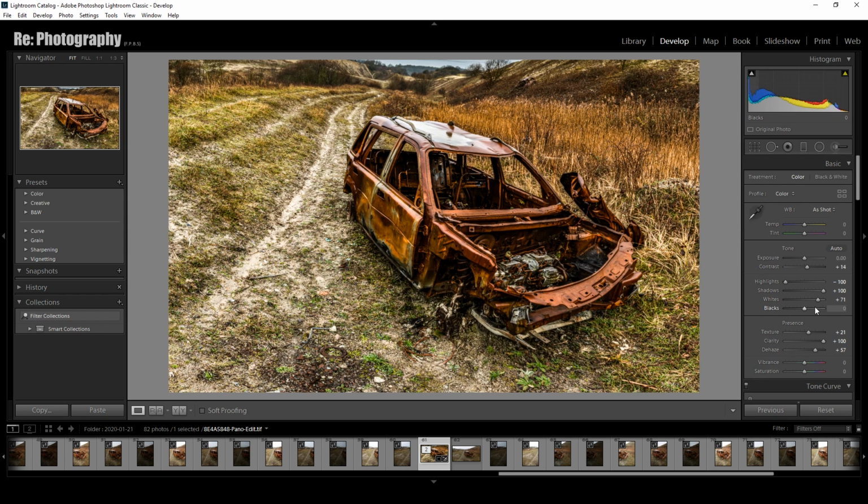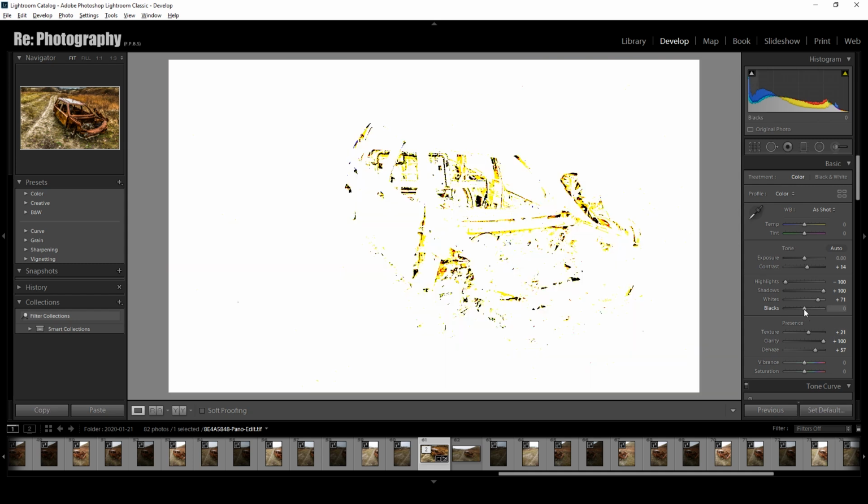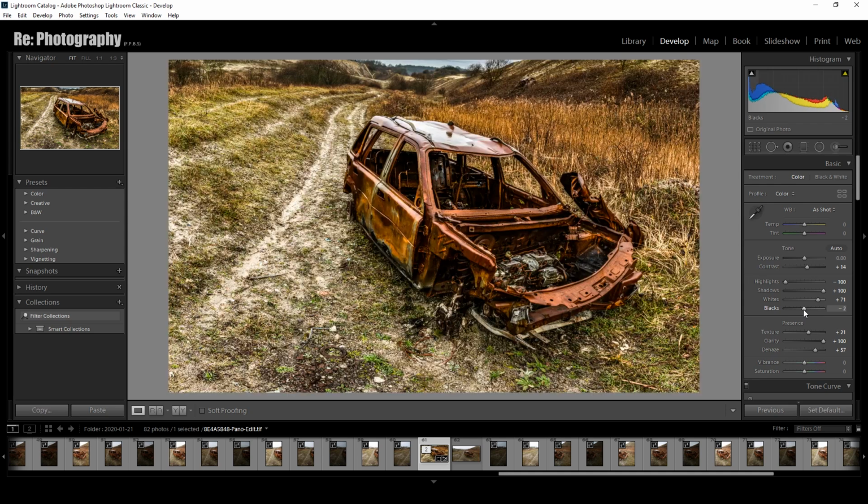So that's actually, I quite like that. It's really, really out there, but I don't mind it. And start to pull down the blacks, and the blacks are already there really. I don't want to lose too much detail in the blacks. Actually, let's have a look at it in black and white.